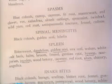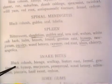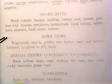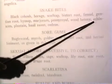Snake bites, we're just trying to relieve the condition, so we use some black cohosh. Put some fennel on the bite itself, or some garlic or some cayenne. Actually, will help relieve the condition. To drink, you would use the echinacea. Probably echinacea and golden seal would be a good combination.